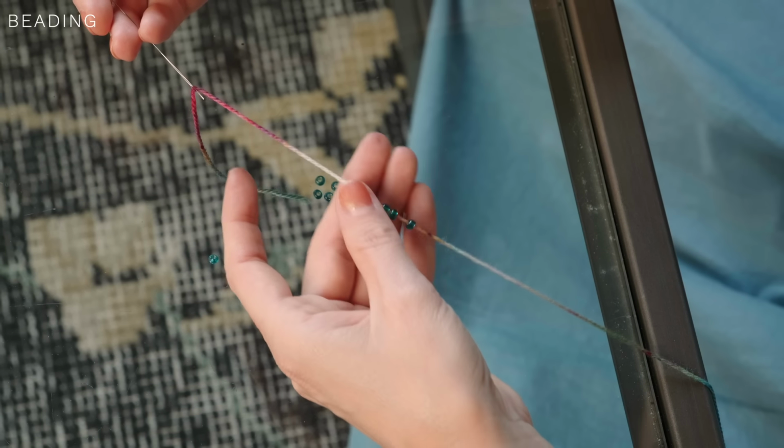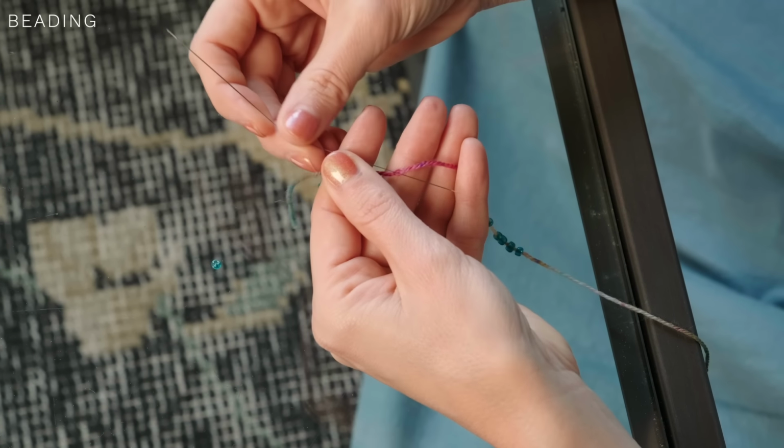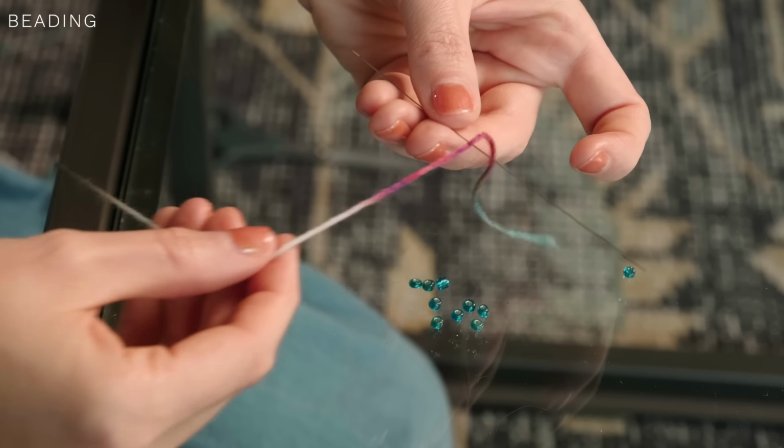So you'll continue stringing all your beads onto your yarn, and when you have enough to remove your yarn from your needle, just pull it up to the center of your needle and go ahead and slide it out.